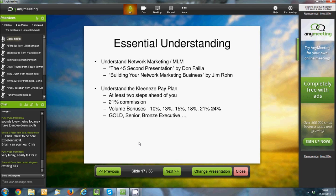If you can get just under £800 worth of sales in a 28-day period, you will hit your first volume bonus and get a bonus on top of your commission from your sales. And understanding what you need to do and how team building will help you to get to 13%, 15%, 18% and so on, and then on to gold, senior, bronze executive and so on.